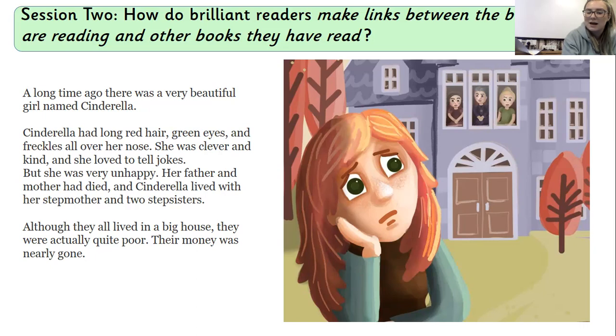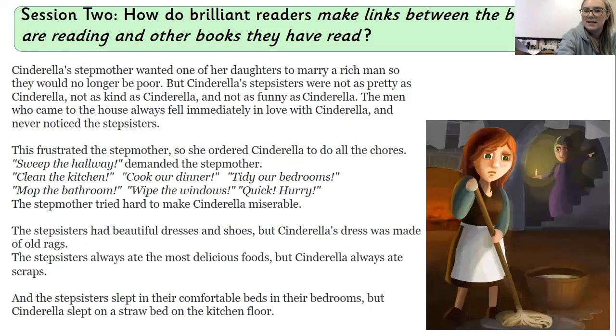Although they lived in a big house, they were actually quite poor. Their money was nearly gone. Cinderella's stepmother wanted one of her daughters to marry a rich man, so they would no longer be poor. But Cinderella's stepsisters were not as pretty as Cinderella, not as kind as Cinderella, and not as funny as Cinderella. The men who came to the house always immediately fell in love with Cinderella and never noticed the stepsisters. This frustrated the stepmother, so she ordered Cinderella to do all the chores.